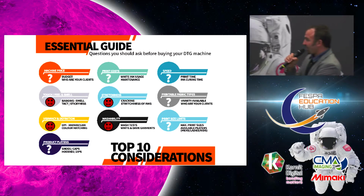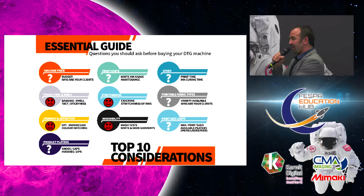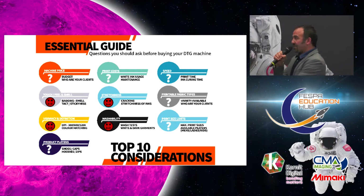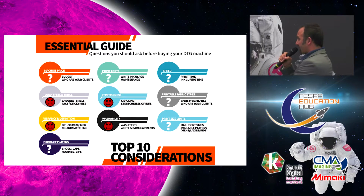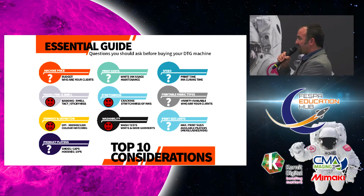So the first thing is price. How much does the machine cost? Who are your clients? Who are you aiming to sell to? And how many T-shirts are you aiming to print every day? That's the most important question. I mean, machines start at 12,000 and go up to 350,000 euros. So that's the first thing you've got to ask.